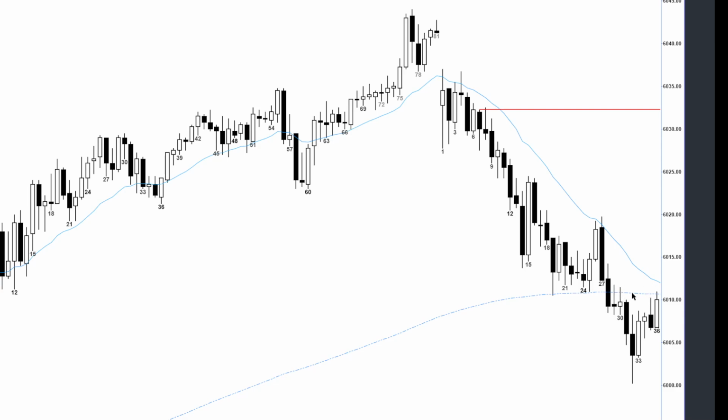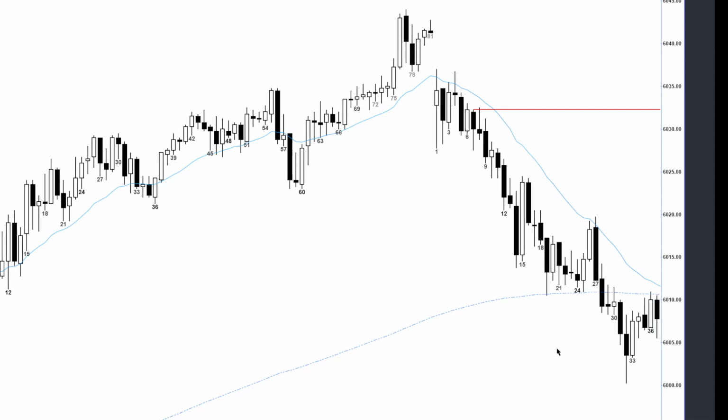And again, we're testing the EMA. So we may start to find more sellers up here. 37, we found sellers up here. But then we found buyers below 36, probably hoping for a second leg up from the rally of 32 to 36.